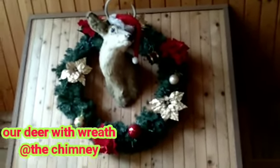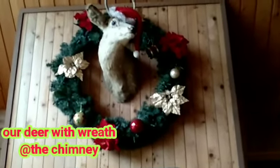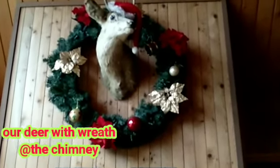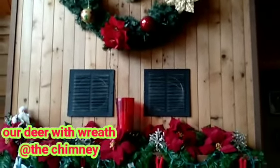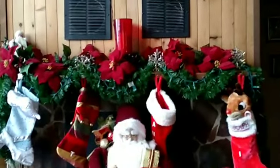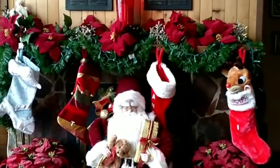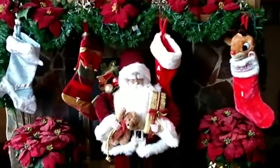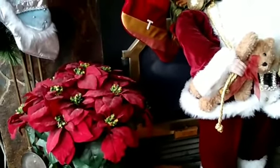Deer head with a Christmas wreath. And we're gonna come down right here. This is the chimney. Ta-da! Behind those Santas and the wreath, that's our fireplace. The door is right there behind it. That's the door. We put fire in there to keep the house warm.